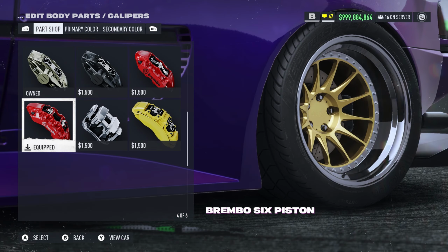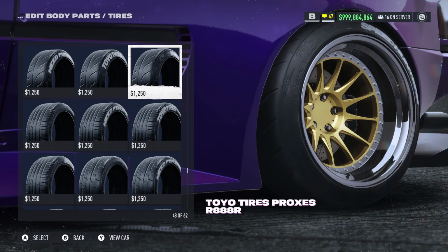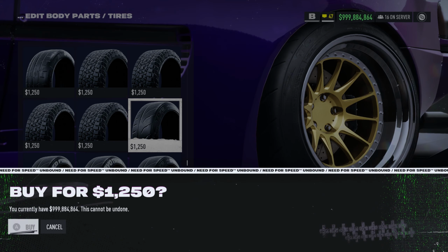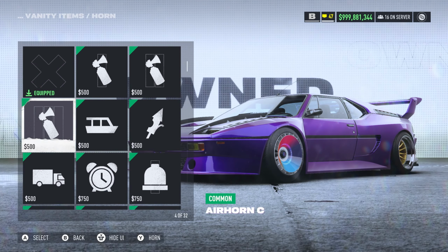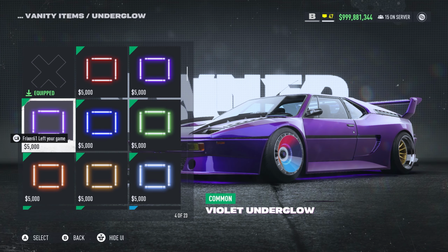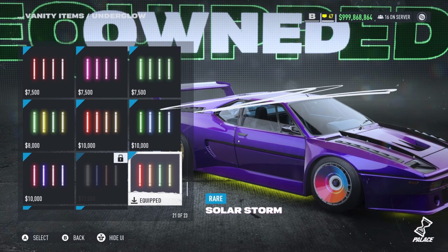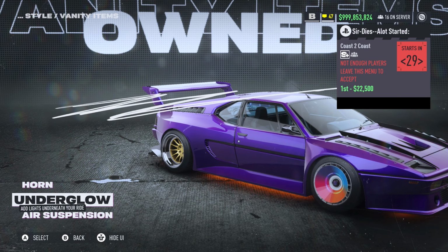Big calipers on the back to go with the big wheels. Oh, we need some, like, slicks. I usually go for these ones. Oh, that is such a retro plate. We have to put that on. I mean, at this point, I would go and put the horn on, but it's so incredible, I'm not going to do it. I mean, the standard one. No, that's just mad. Let's do that. Air suspension can go on everything, basically, now I've got credits.